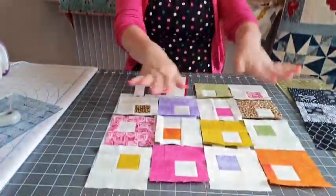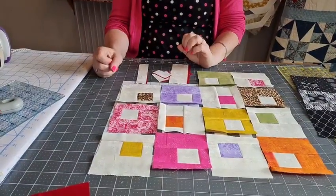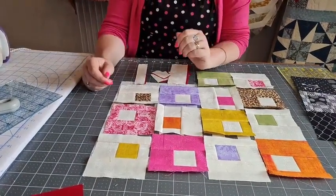Great for a beginner, or great if you just want some kind of mindless or mindful sewing where you're not having to think too much. This little red one that I've done would make my 16 up, wouldn't it? If I put that one together, that would be enough to do a 16 patch. But yeah, have a little play with it.